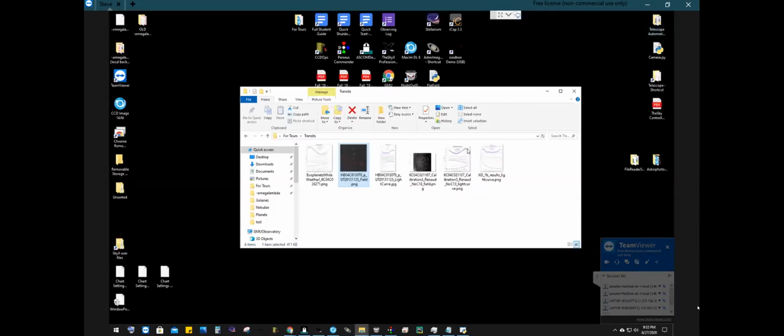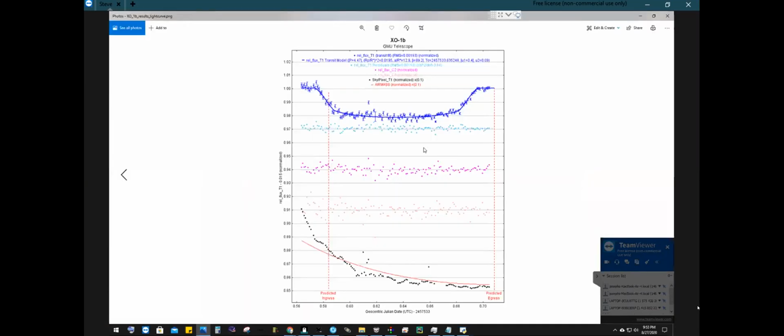What we're seeing here with these data points below is just the light curves of the reference stars, and you can see that they're pretty flat. Nothing's really changing there. So that's the gist of the light curve.